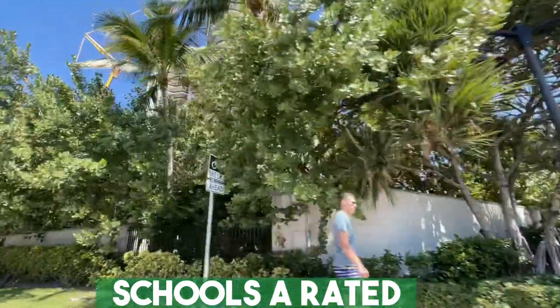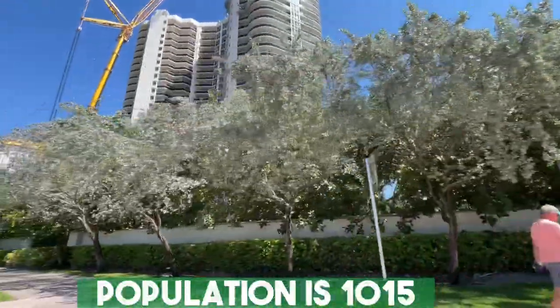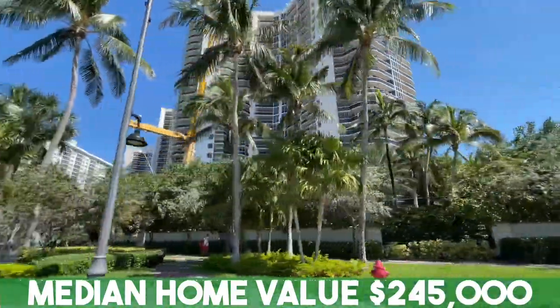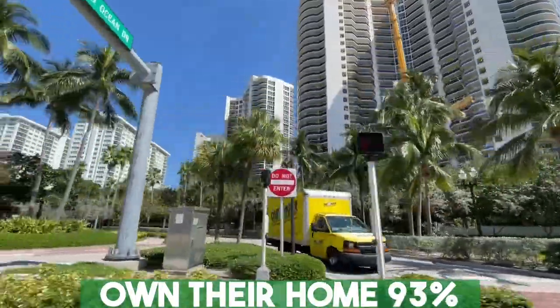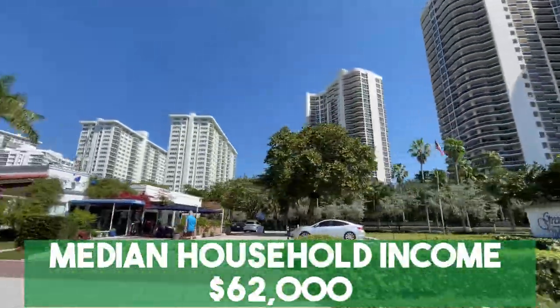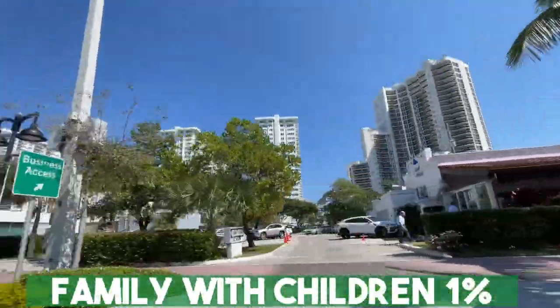The schools there are A-rated. Population is 1,015. Median home value is $245,000. 93% own their home. Median household income is $62,000, and families with children is about 1%.